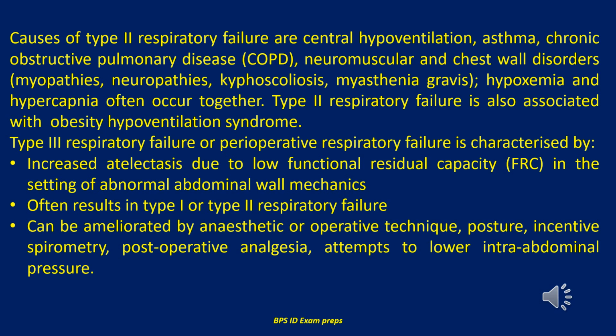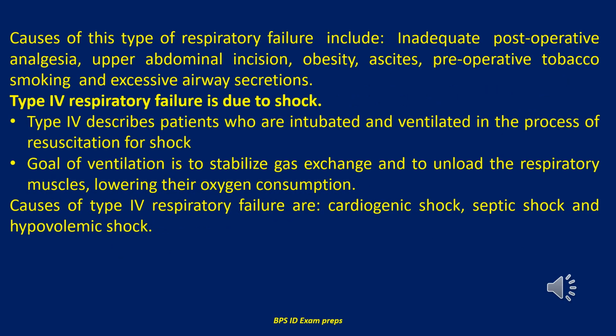a. Increased atelectasis due to low functional residual capacity (FRC) in the setting of abnormal abdominal wall mechanics. b. It often results in type 1 or type 2 respiratory failure. c. It can be ameliorated by anesthetic or operative technique, posture, incentive spirometry, post-operative analgesia, and attempts to lower intra-abdominal pressure. Causes of this type of respiratory failure include inadequate post-operative analgesia, upper abdominal incision, obesity, ascites, pre-operative tobacco smoking and excessive airway secretions.